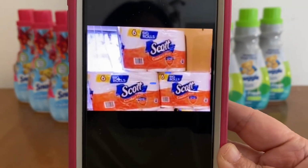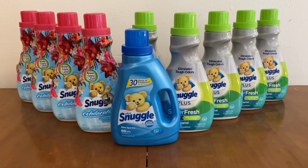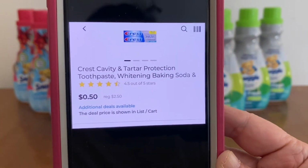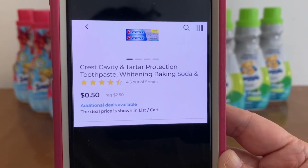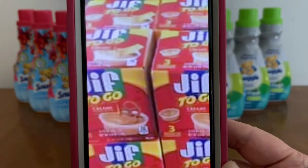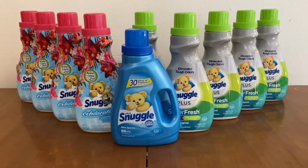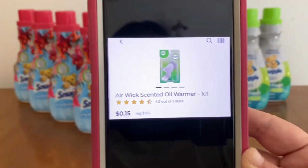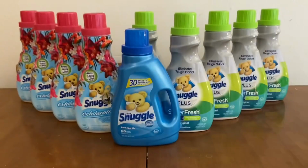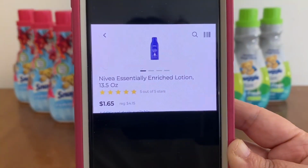One 6-roll count of Scott toilet paper. One value pack of the Crest toothpaste. Two of the Jif to Go peanut butter. One Airwick scented oil warmer. One Nivea lotion.